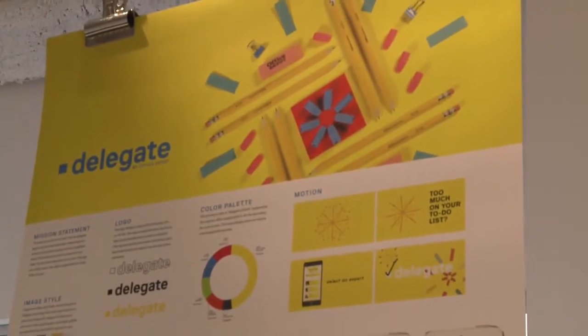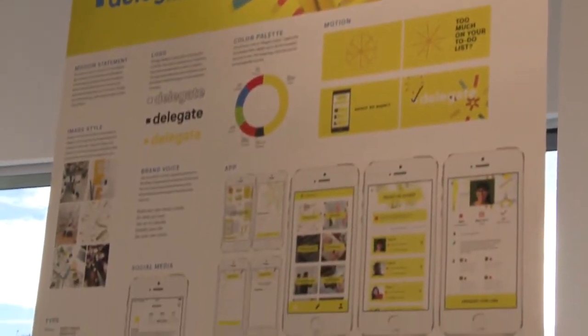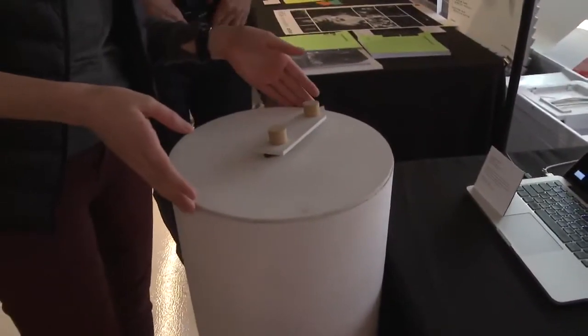And then... Does that churn butter? This thing here. Is that the butter churner? Oh, he's not watching. Facebook is not watching us. Facebook, look at this thing.